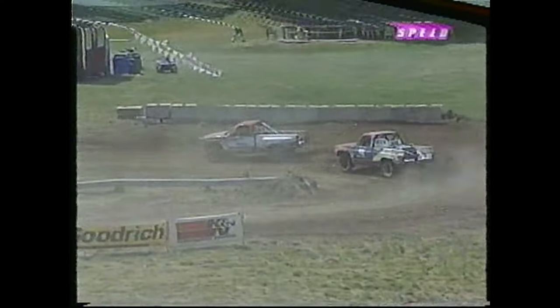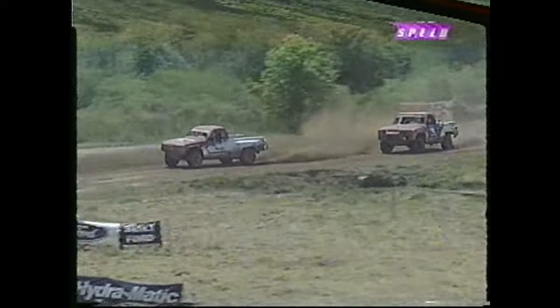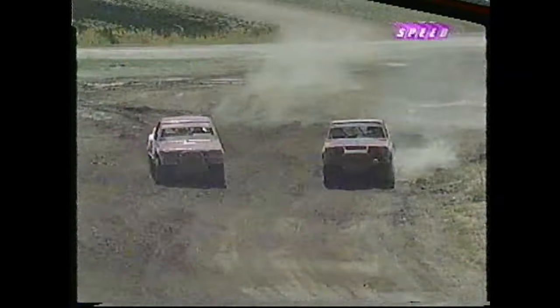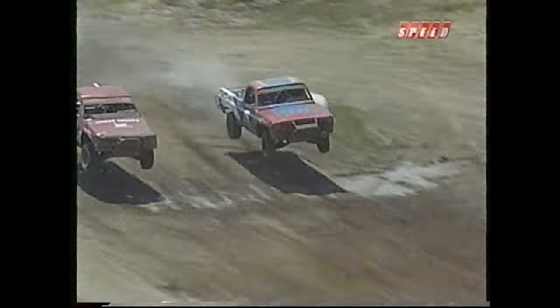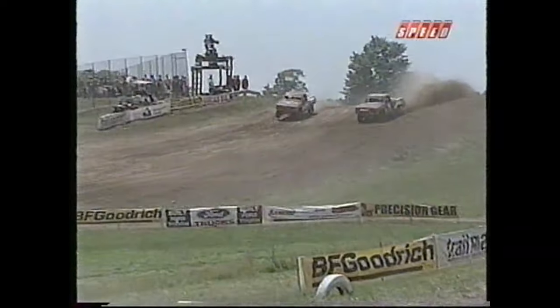This is a battle now for third. That's Conitzer with Steele right behind Rhonda at this stage. And Steele well aware, I'm sure, at this point of what's going on in terms of the points up front, with Kleiman running in second and he's in fourth, and that's enough of a swing to, at this point, give Kleiman the points lead. Boy, Conitzer very loose, same spot. Same spot, and we see what started that was Rhonda got up on the bicycle coming through that corner after the finish line. He got up on two wheels and went to correct and it got loose.